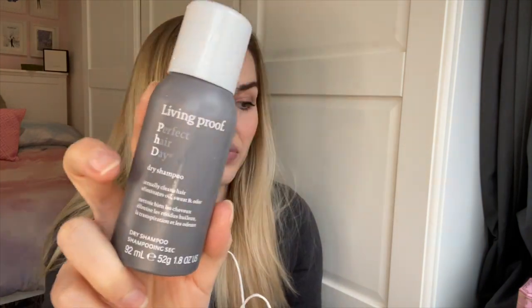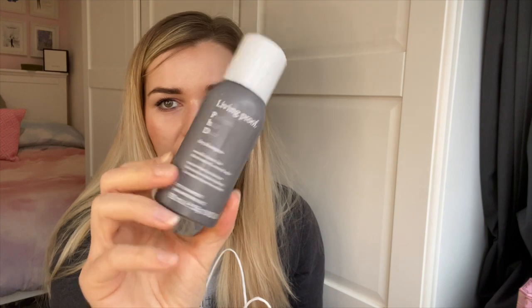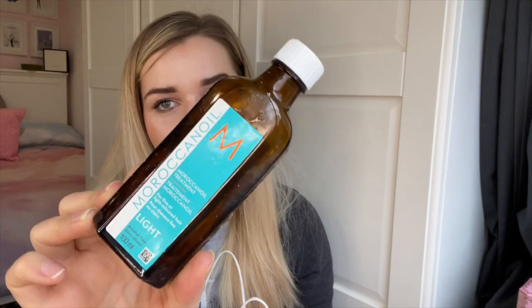We got a baby dry shampoo. I think when I bought the full size one, I had a little one for free, so that's a little baby one which I've used up. And then we have, this is disgusting, this kit is so dirty, the Moroccanoil in Light. I loved this hair oil. It's just so gorgeous. I have the light one because my hair gets weighed down really easily. But it soaks in really well. It doesn't leave your hair feeling greasy.